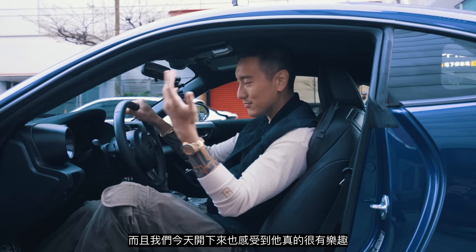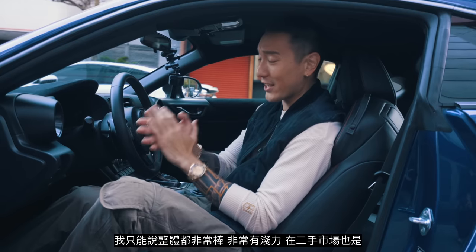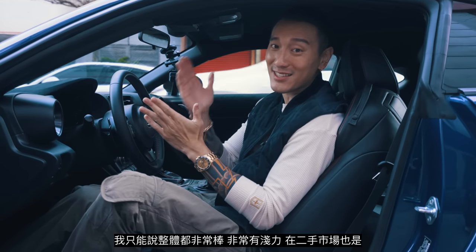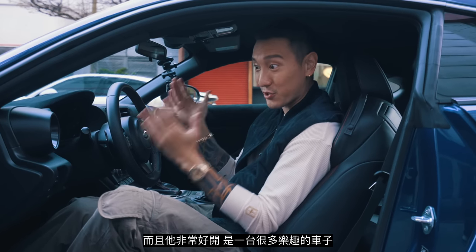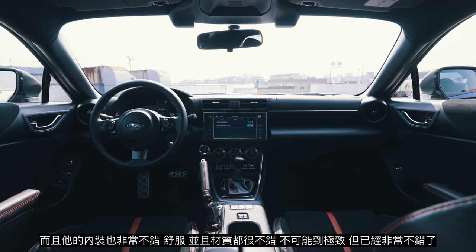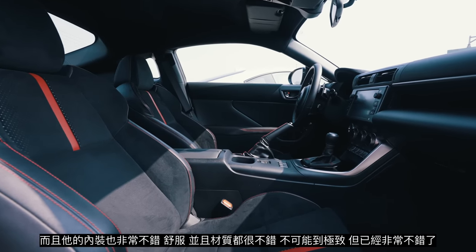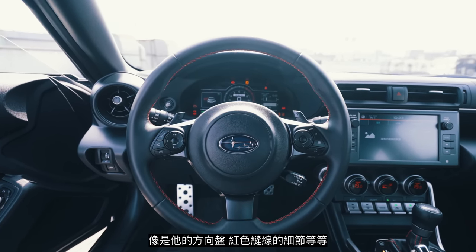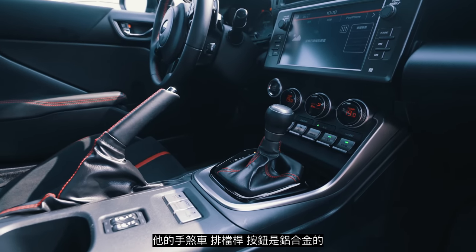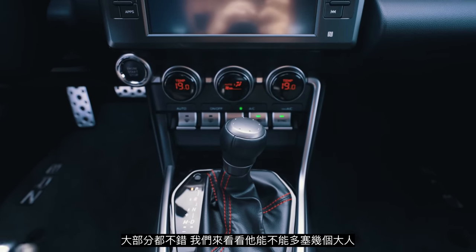And we had some fun before. It's a really, really cool car. All I can say is that it's really good. It's got a lot of potential for the aftermarket as well, and it drives great. It's a fun car, and the interior is pretty sweet. It's supple, it's nice, the materials are pretty good. It's not amazing, but it's pretty good. The steering wheel has little details with the red stitching, the handbrake, the gear shift lever, the buttons are in aluminum. Everything just looks pretty good.